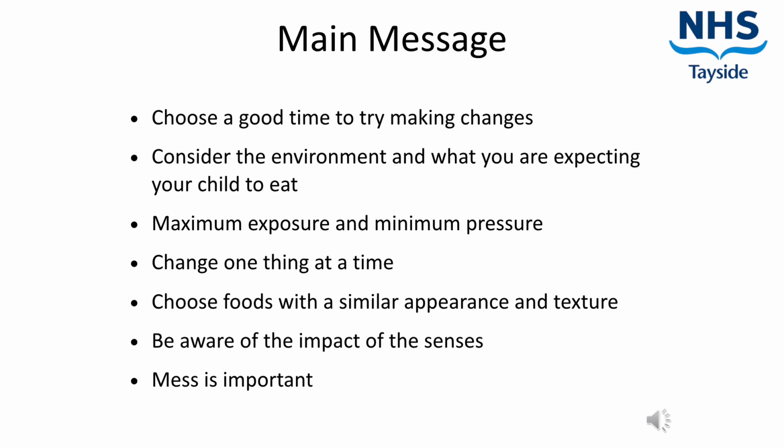We'd like to leave you with these main messages to consider following today's training. Choose a good time for your family to try and make any changes when there aren't other pressures or stresses occurring. Consider the environment and what you are expecting your child to eat at each meal. Remember maximum exposure to foods with minimum pressure to eat them. Remind children that they don't have to eat them, and place things on tasting plates for them to try.